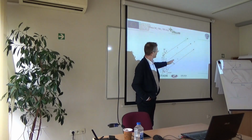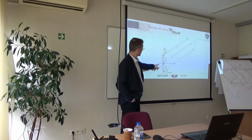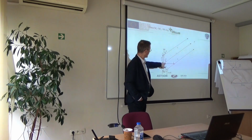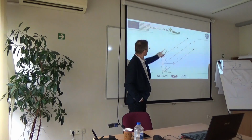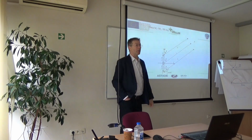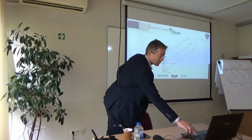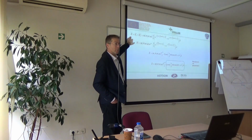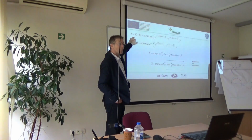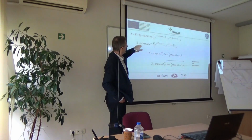So the three vectors R1, R, and R2 are parallel. So the angles theta 1, theta 2, theta 3 are identical. And we can assume the excitation coefficients P1 and P2 are equal because that's by default. We fit the same currents. And the total field in this distant point P will be the vector sum of the field from dipole 1 and the field of dipole 2.